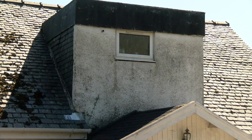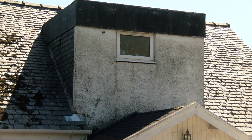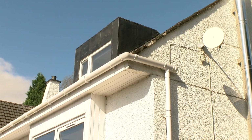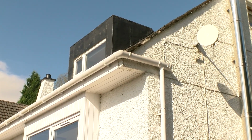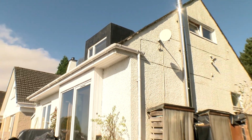We also looked at, so you can see we've got dormers on each side. We also looked at making those full width dormers in order to get the extra room that we wanted, and the structural engineer didn't like that. So that's how we came to this solution that we're doing.